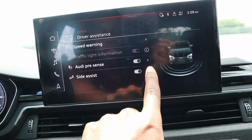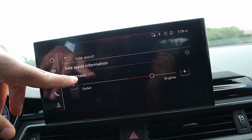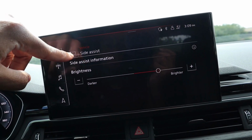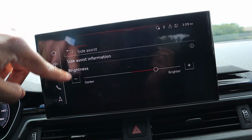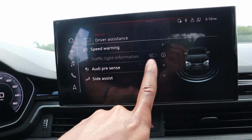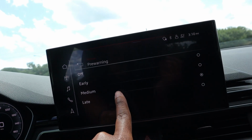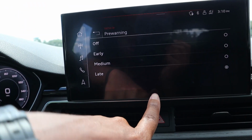It'll let you know if you're about to hit anyone. You've got blind spot monitoring, all them fancy things. You can set how you want to be notified whenever someone's in your blind spot and all that good stuff. Not really much to dive into. You've got the Audi Pre Sense, which is forward collision avoidance, and it tells you when you're about to hit, and you can decide how early of a warning you want.